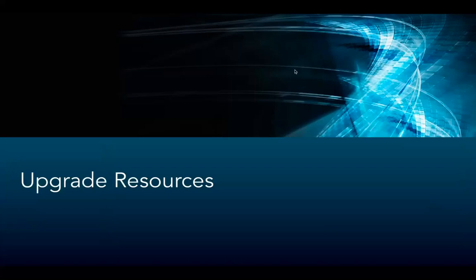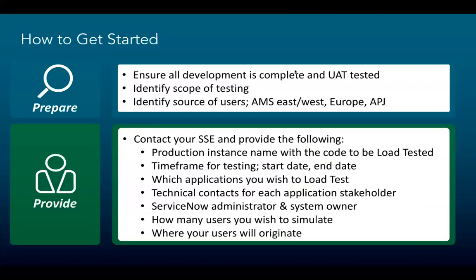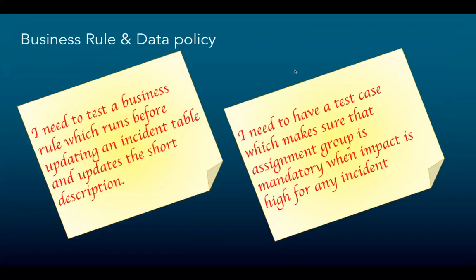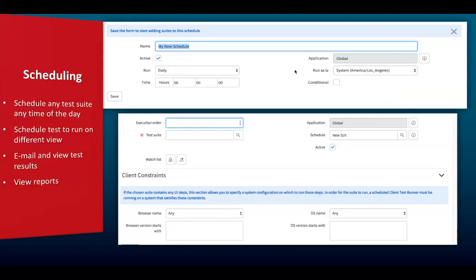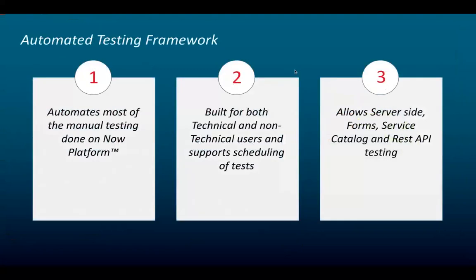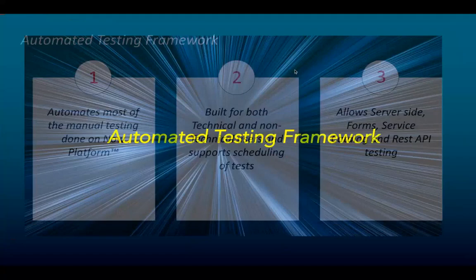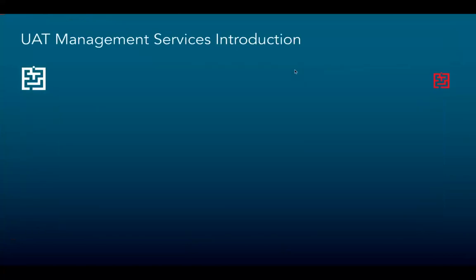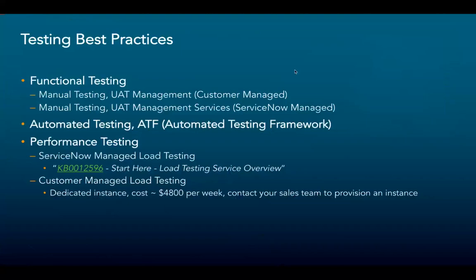And that's overall my presentation. I can go back and just reiterate again on the differences between different load tests and functional tests.